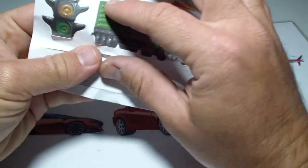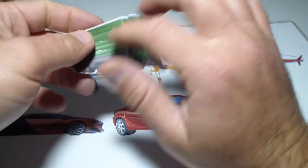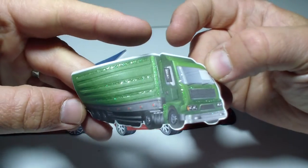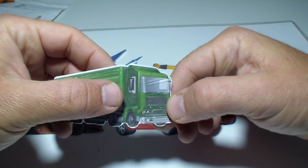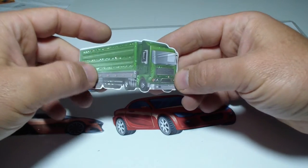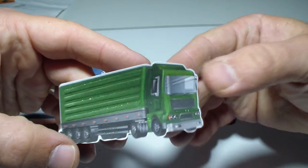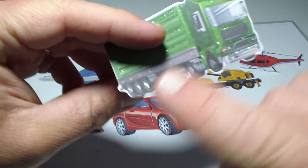And we have a truck. Looks like a semi-trailer. What do you say? That's not a full trailer. That's a green semi-trailer. It's a driver's cabin, and wow, that's beautiful. See how many wheels it has?